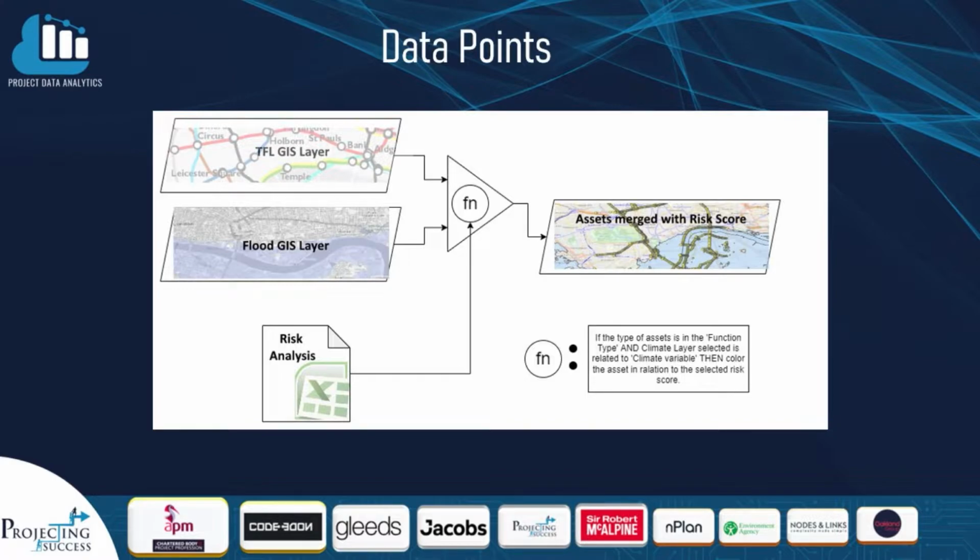We reviewed the possible data formats and sources and saw that the Geographic Information System was used extensively by Transport for London and the Environment Agency, and decided to use this as our main data source. Using the GIS layers, we could use the risk analysis Excel sheet to process the two layers to generate a third layer with the assets marked with their appropriate risk scores.